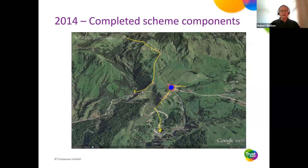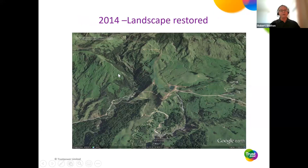Now, this is actually what it looks like now without the scheme overlaid. You can see that basically the land is completely restored to its original use, and the penstocks are all buried. The intakes are hidden away very, very well. The pond is the nice water feature on the Toranui station, but really the land use is completely restored to its original purpose. And there's some parameters for the scheme.